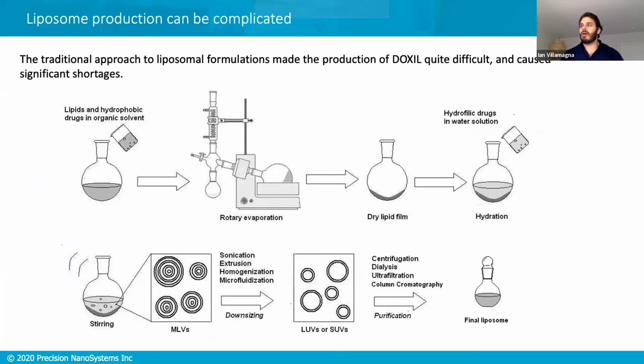If we think about traditional liposomal development processes, they usually look something like this, where you have multiple steps. What you're looking at here would be a very traditional approach to making liposomes. This is done through thin film hydration, like you're seeing in the top row, where you make these multilamellar vesicles. In order to have an effective liposome, you then need to do some downsizing, either through sonication, extrusion, microfluidization or homogenization, to get these unilamellar vesicles like you see on the bottom row, which is what your final drug product needs to be.